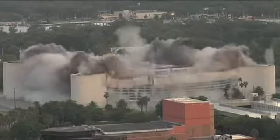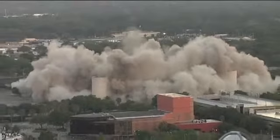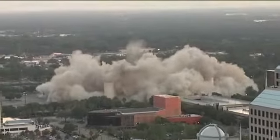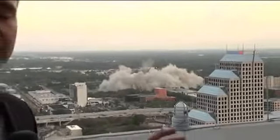And here we go, the Amway Arena coming down, 600 pounds of dynamite taking out the ceiling and everything else underneath, kicking up a huge cloud of dust. The corners of the building will be removed eventually, and all that remains from there, more than 20 years of memories. In Orlando, Mark Jenkins, News 13.